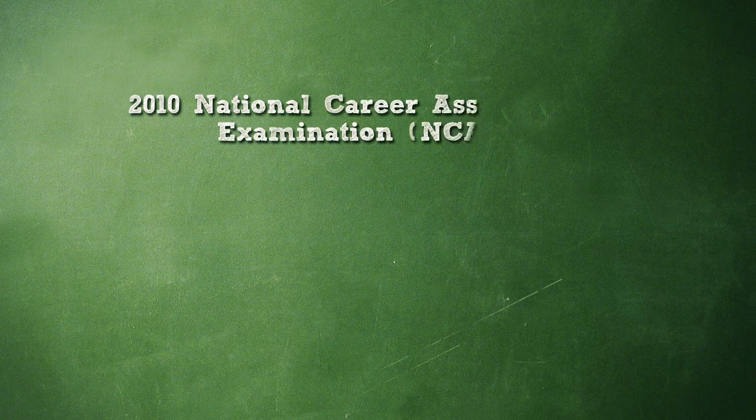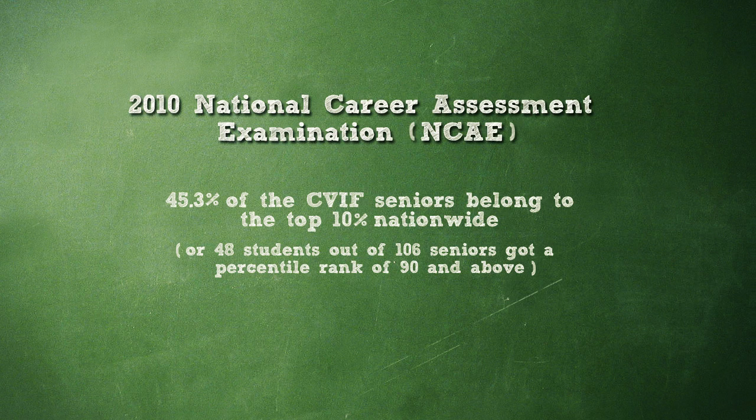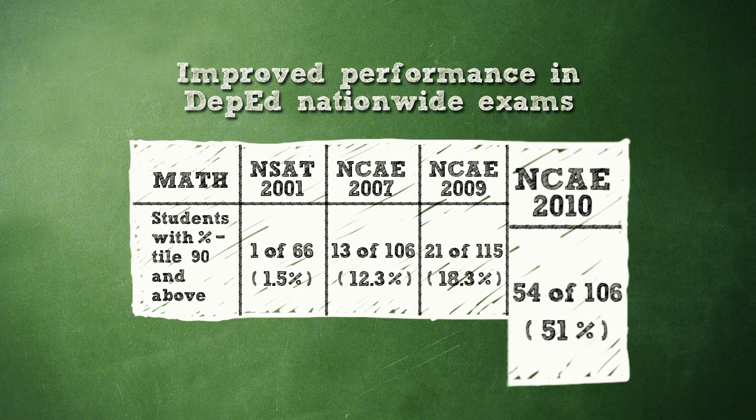NCAE, as I said, really moved up. By now, if I remember correctly, 45% of our seniors belong to the top 10% in the whole country. And if you look at the mathematics component of the NCAE, 51%, or more than half of our seniors, belong to the top 10% in the whole country in mathematics. And again, if I remember correctly, around 17 students in mathematics belong to the top 1% in the whole country, meaning they had 99 plus or 99 percentile rank in mathematics.